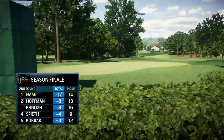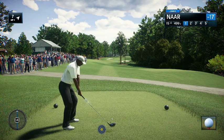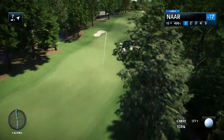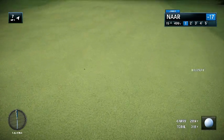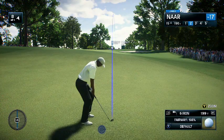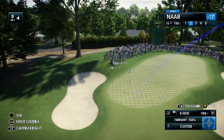This par 5 15th measures in at only 525 yards. There is a chance to get to the green in two without question, but there's also some trouble out there. Long and straight. That's how you do it. Outstanding tee shot. Yeah, ball sitting up. You don't have to worry about the wind or anything there. You just take a full-blooded cut at the second shot from here. Looks like he's going to have a go at it here for par 5, his second shot.